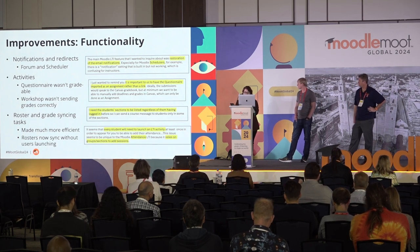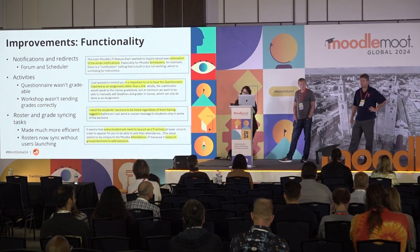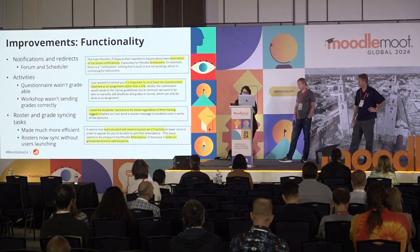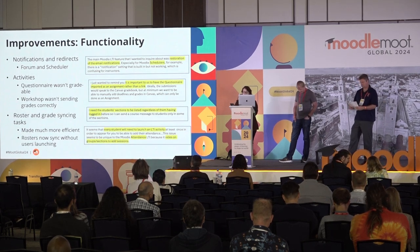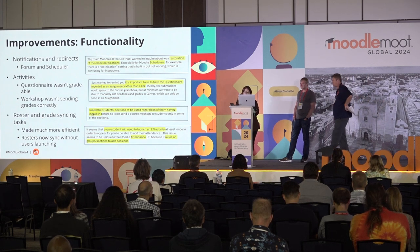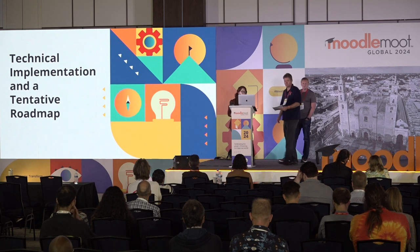And then we've also made a lot of improvements to our roster and grade syncing tasks. Liam will talk about this a bit more, but we made them run much more efficiently. And a really important thing for our users was that rosters can sync without users having to launch into the LTI first. All right, and with that, I will pass it to Liam, who will go more in depth on our technical implementation.